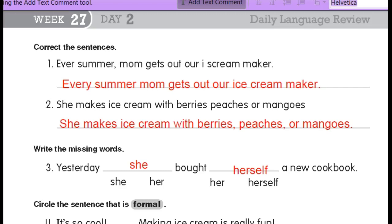Okay, it's time for week 27, day 2. Make sure you have a marker or colored pen, make corrections right over what you've already written, and make sure you press pause when you're making your corrections, and then press play again when you're finished.